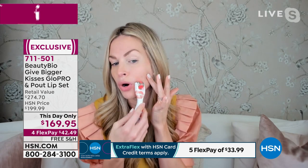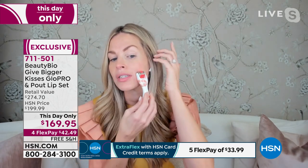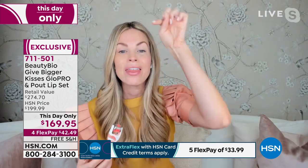So you'll wash your face at night. You turn it on, that little red LED light. Then you just glide and glow over the skin. And let me show you what's happening while I'm doing this. So I wash my face, I Glow Pro, then I apply my topical skincare.